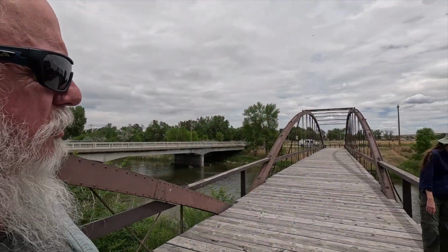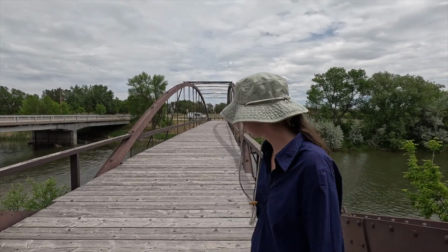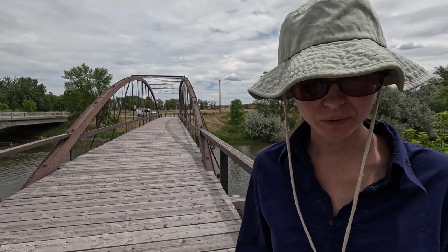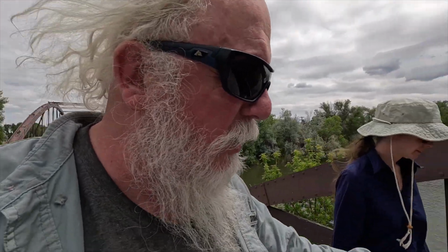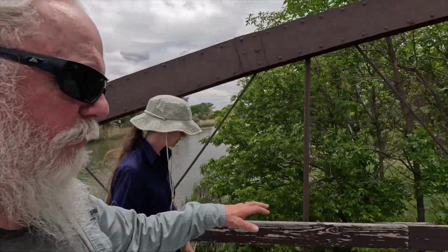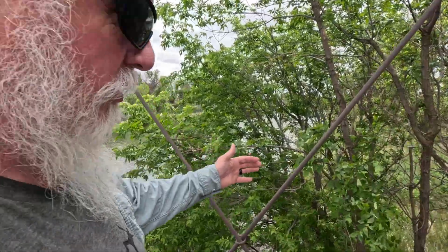Melanie, does this bridge give you the heebie-jeebies? Or is it just me? Yeah, it's all wooden, but it's sturdy. It's not bouncing or anything like that. But it's just the wood deck and not much for rails, you know, you could just fall through this easily.